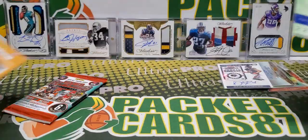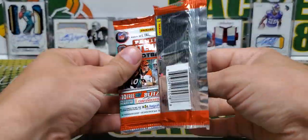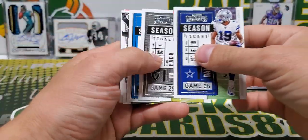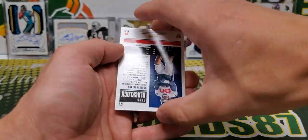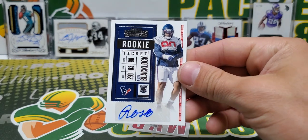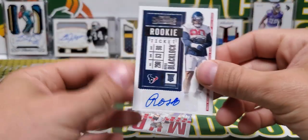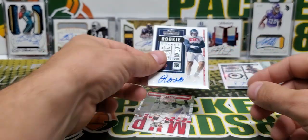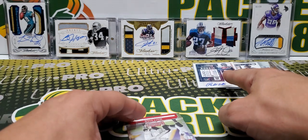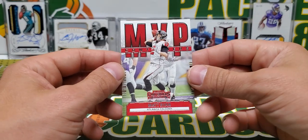Winning ticket, Christian McCaffrey, down to the last pack. Let's see if we can match the 2019 or not. I don't think we're going to. Oh, we did. Ross Blacklock. This is going to be for the Texans. That's going to be the base rookie ticket. One of the only Texans rookies that were in many products last year, Blacklock.